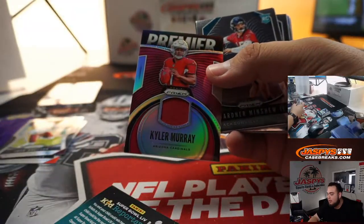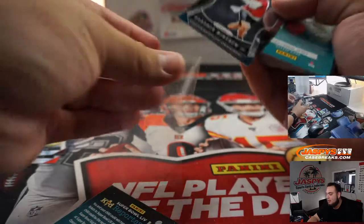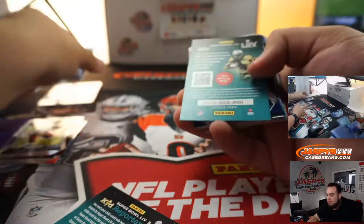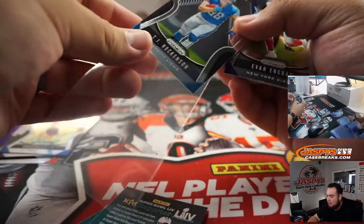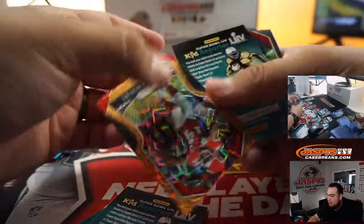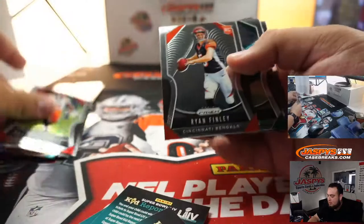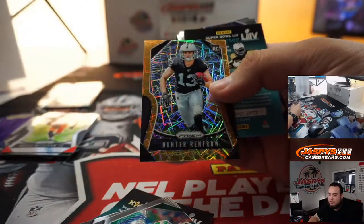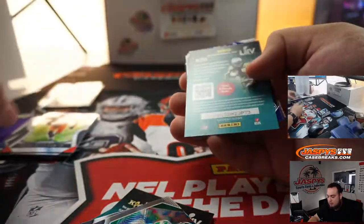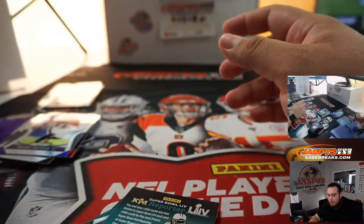Kyler Murray relic. Okay, a little Kyler Murray. And as Oliver said, like Minshew in the second half. His little base. Lorenzo Alexander. TJ Hawkinson. Sammy Watkins for the Chiefs. Ryan Finley. And Hunter Renfro, Raiders. Hunter Brandon. Cortland Sutton, that hurts them as well. He just tore his ACL as well.